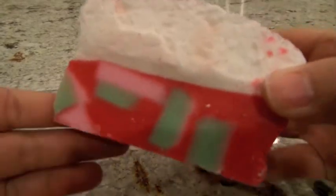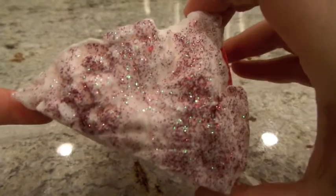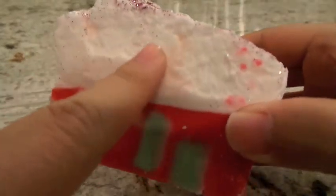Now the last one here is probably my favorite on look, just because it looks so cheery and bright. So it's got pink and green with a dark pink over pour, and then multicolored glitter on the top. I wonder, how do you make this whipped wax? That stuff is really, really cute.